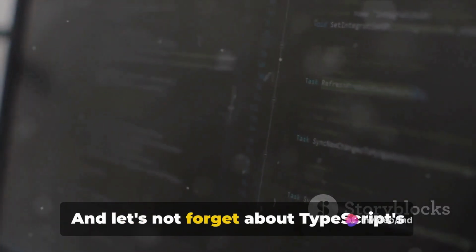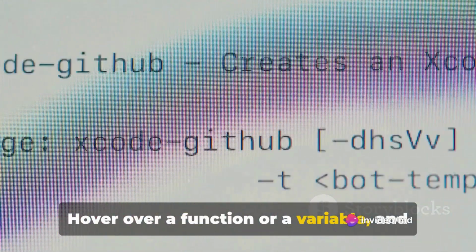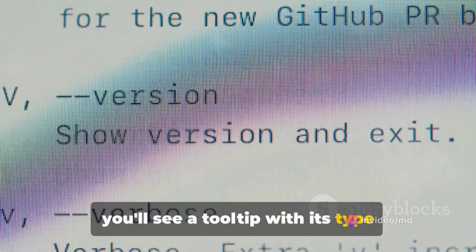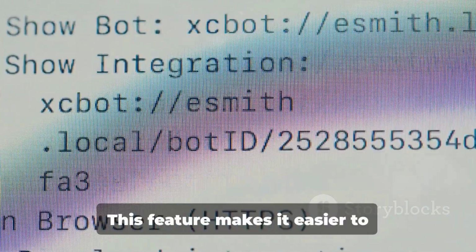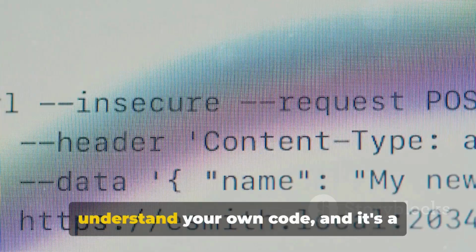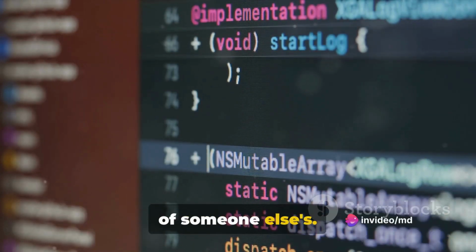And let's not forget about TypeScript's documentation features. Hover over a function or a variable, and you'll see a tooltip with its type information and, if available, its documentation comments. This feature makes it easier to understand your own code, and it's a lifesaver when you're trying to make sense of someone else's.